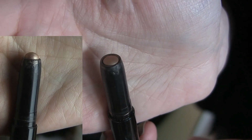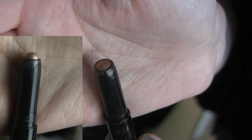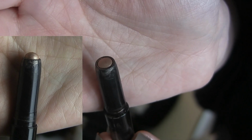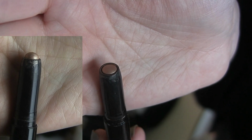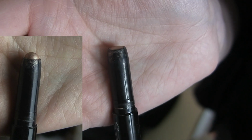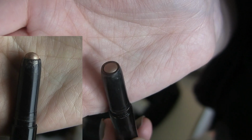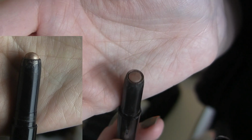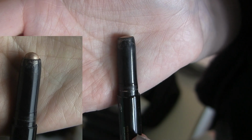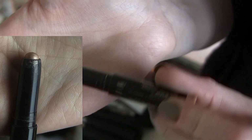I probably could have dug out the rest of this and used that up as well, but it's different having a lipstick in this packaging. With the eye color I found it a bit messy, so I didn't want to do that, but I feel like this is accomplished now. I am going to call this done. Very happy. Beautiful shade. Really like this one.